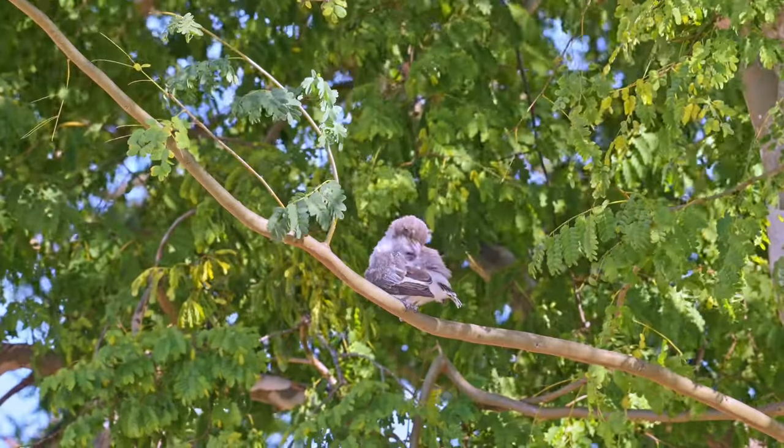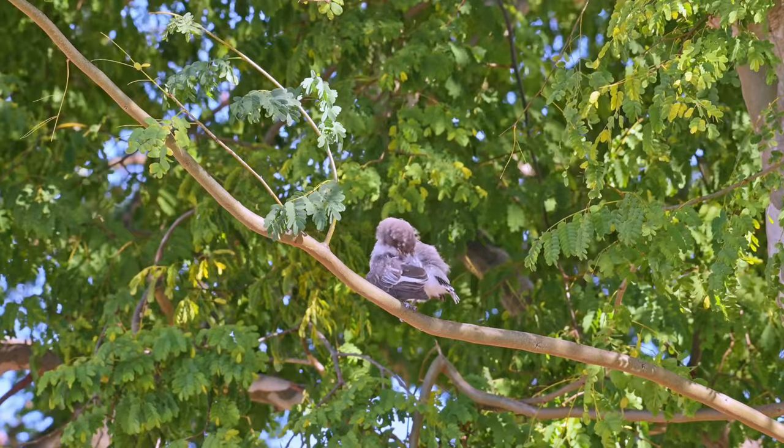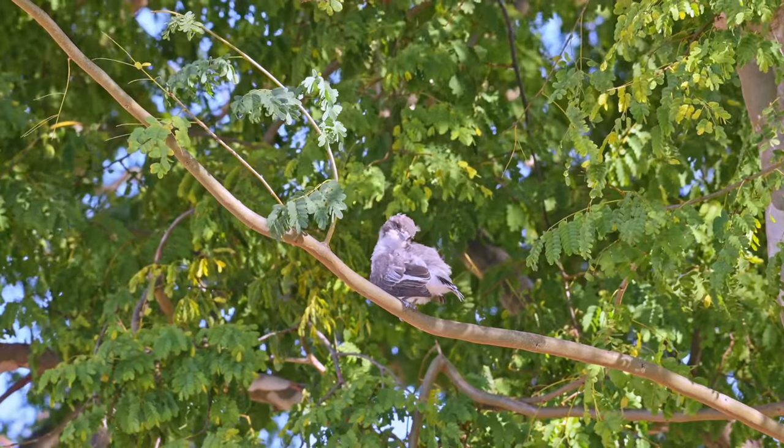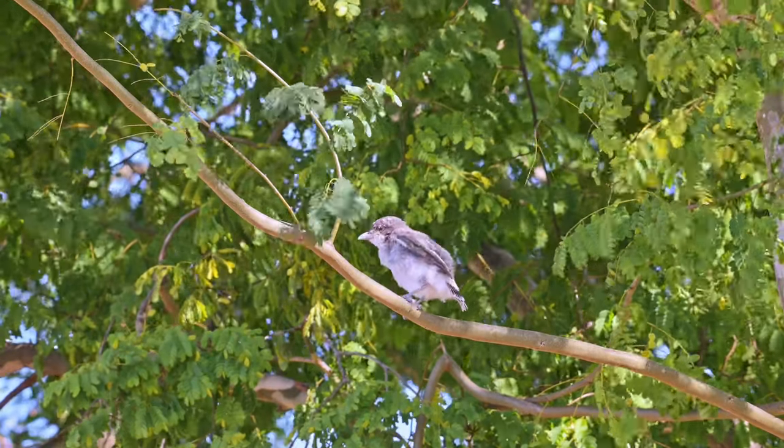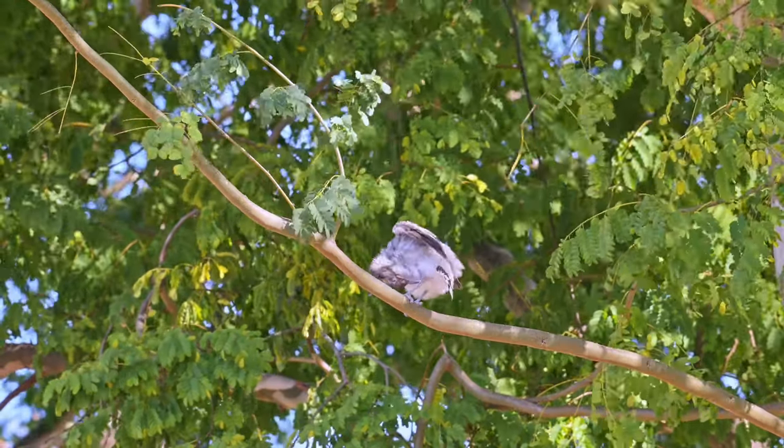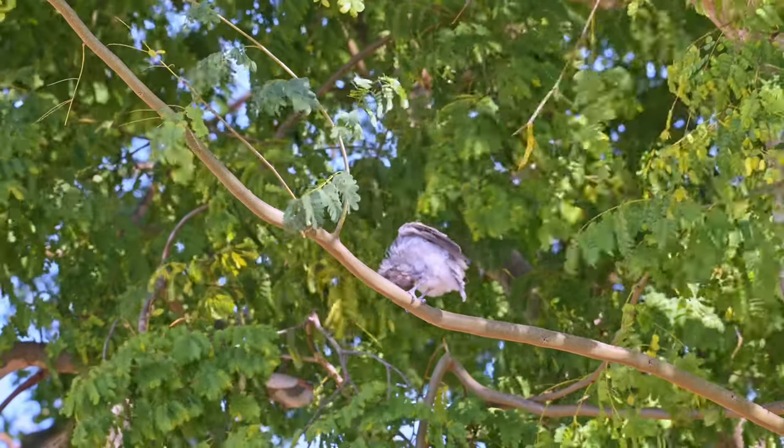It then flew away into the large leopard tree, so I set up my Nikon Z6II with the 200 to 500mm f5.6 lens and recorded quite a bit of video of the parent feeding this one chick while it was sheltering in this leopard tree.